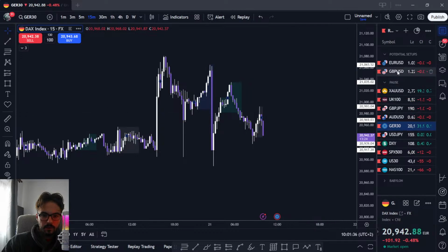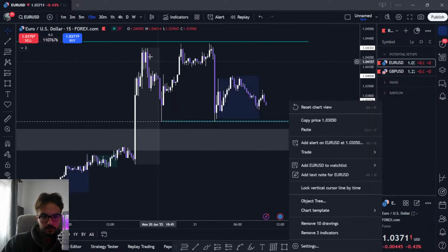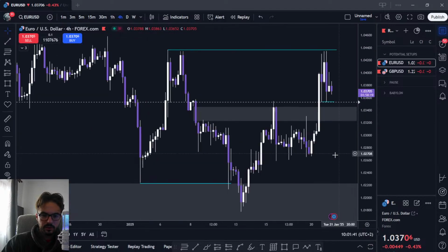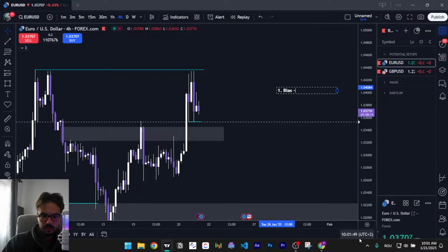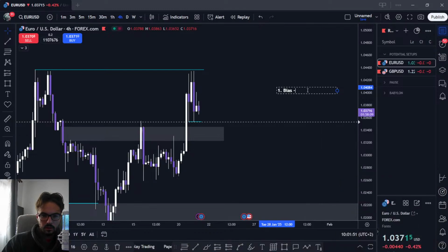But yeah, that's why only Euro, because with Euro we have a solid plan on a higher time frame. We have the 3 steps which we talked about. We have one, bias bullish. Wait 1 second. Bias bullish, draw on liquidity the highs, and 3, area of interest.